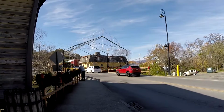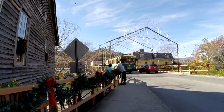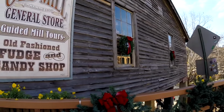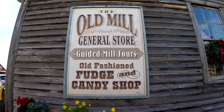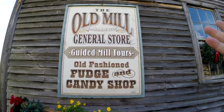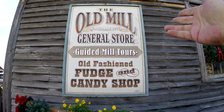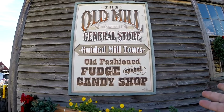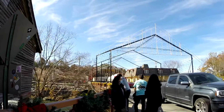Let's take a walk over here. Let me show you, being that we're at the Old Mill, of course they have the Old Mill General Store. They do have guided mill tours. So if you want to know what's going on, the Old Mill, established in 1830, they have the general store, guided tours, old-fashioned fudge and candy shop. And they got it all in there. They definitely have it all in there.